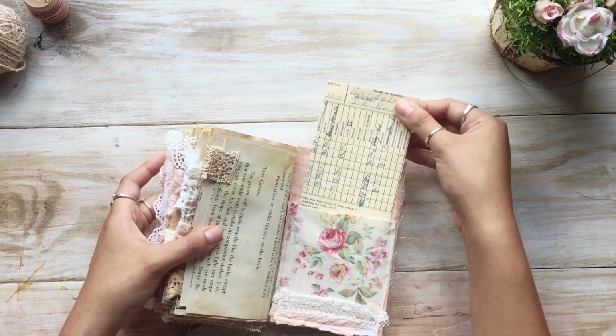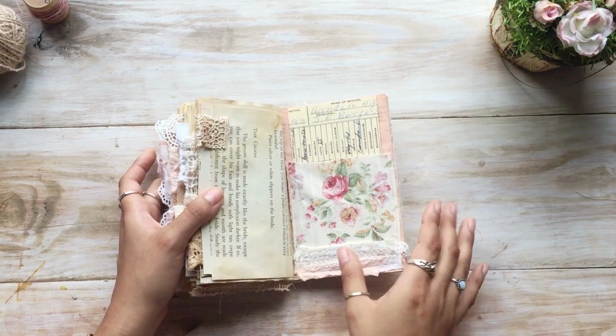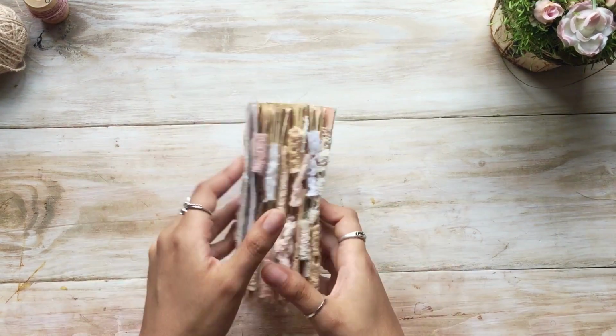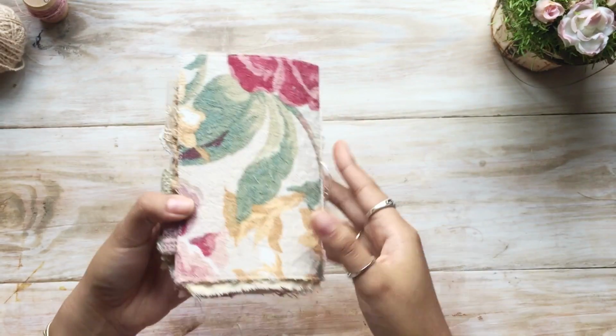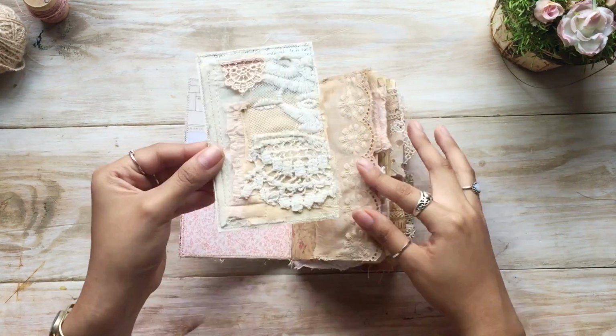This fabric pocket was actually gifted to me, the fabric by Mitts. Hello, Mitts. I am actually planning on filming a tutorial on how I create my fabric pockets, so let me know if you guys would be interested. The next cover, the color scheme was pinks, creams, and whites. As you can see, this fabric I actually used on my vintage tag notebook journals as well.